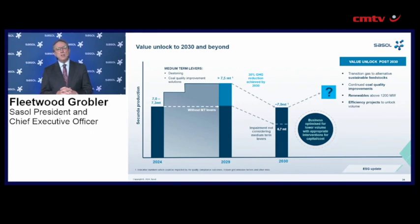Coal quality remains important, as well as the sourcing of alternative affordable feedstock, such as biomass and green hydrogen. More renewables integration, energy efficiency, and green steam are all additional levers which can unlock more volume depending on the market demand for fuels in later years.